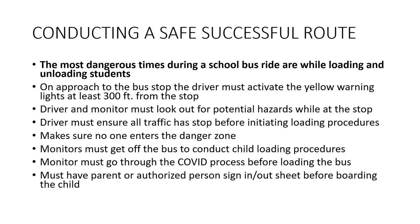Now, you must have a parent or authorized person sign the sign-in and sign-out sheet before boarding the child. When that parent signs that sheet, he is signing the child over to you. Once the parent signs, they're saying, here's my child, you're responsible for him, take good care of him, and he's ours for the day. We're going to have to look out and take good care of him. And hopefully everything will be okay for the most part. But when they sign that piece of paper, they're turning the custody over to you. So you are responsible now for my child. So when you have them board the bus, remember that right now we're using COVID procedures.